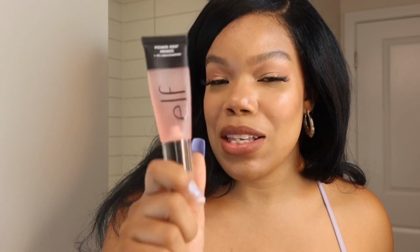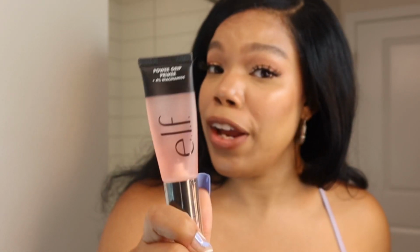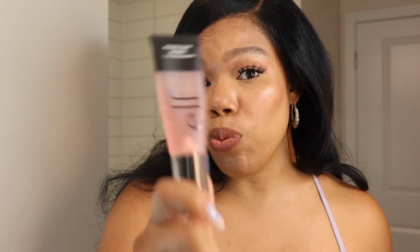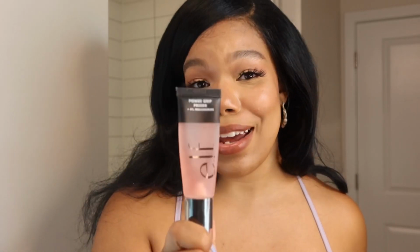For primer that I like to use all the time, if it's a must-stick-to-my-face, it's going to be a really long day and I know that I need to be protected, it does the job. It's very, very affordable and it's super glue. It's not regular Elmer's glue. This is Gorilla Glue for your face. So I love the e.l.f. Power Grip Primer with the 4% niacinamide. I also happen to have a video on this as well. Absolutely love, absolutely must grab.